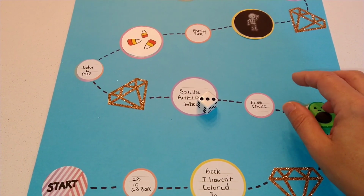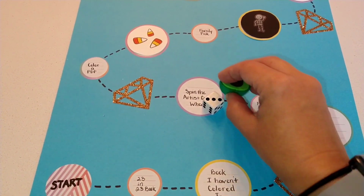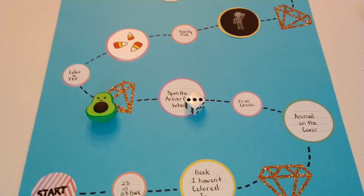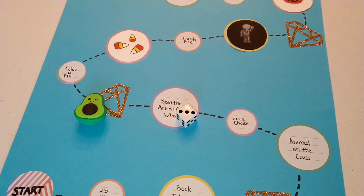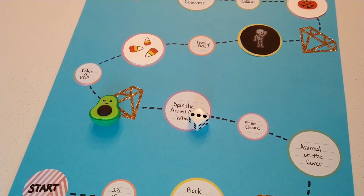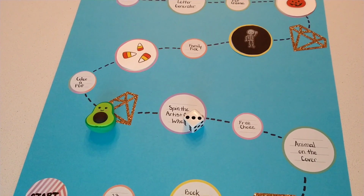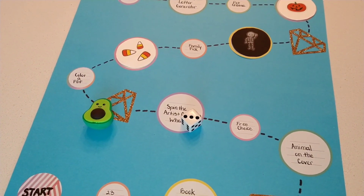So, all right, so we've got a 3. 1, 2, 3. I'm really hoping I actually hit some of the fun Halloween spots, but that's okay. I can still choose Halloween pages based on the other prompts too. I just thought it'd be fun to add some elements to the board like that.